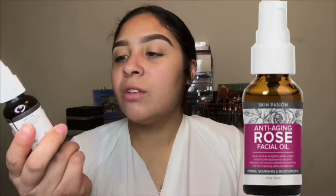So after that's done, like I said, at the moment my skin is super dry. So after I moisturize, I'm going to apply some anti-aging rose facial oil by Skin Passion, and I found this in my local Burlington. I rub it up with my fingers, just pat it into my skin because I want glowy skin. And this oil, to me, doesn't feel super oily. It feels really refreshing, not how some oils just feel.